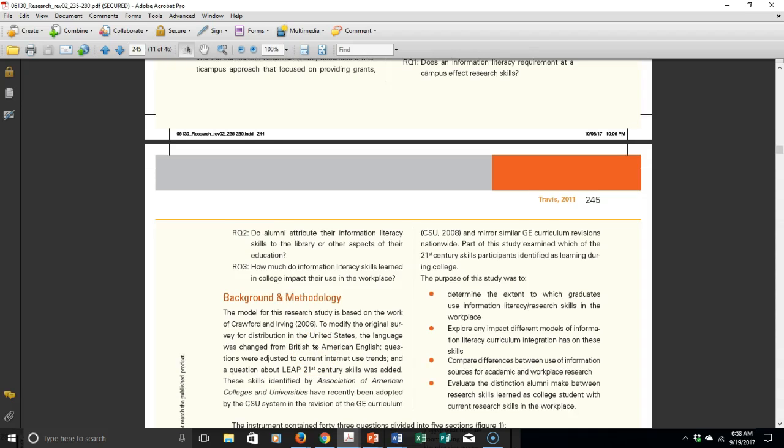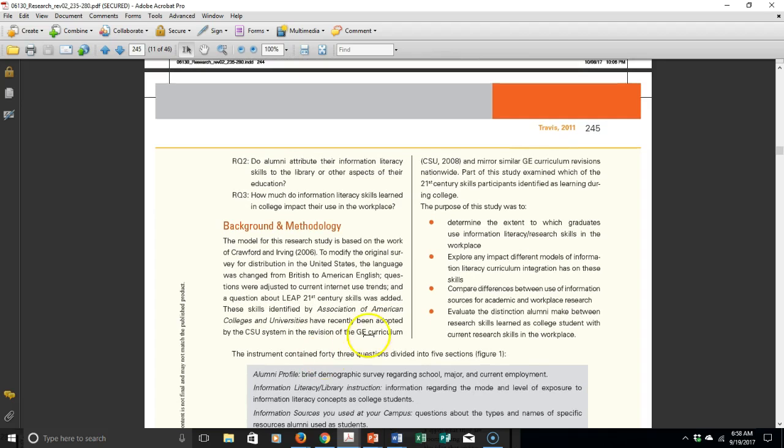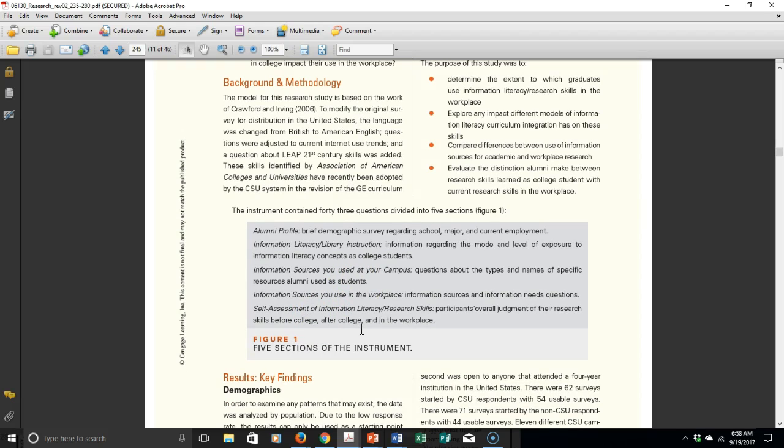So now the next section is going to be the background and the methodology. You can see, again, they're outlining the purpose very clearly. And you can see also in this section that they had created an instrument, and the instrument had 5 different sections. So this is the kind of information that they're gathering from their alumni. You can see that that is in this section as well.